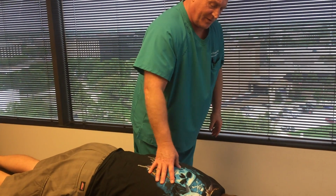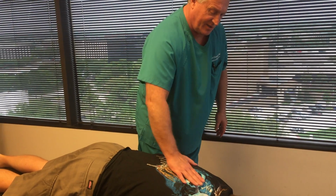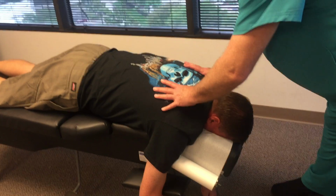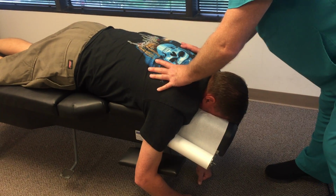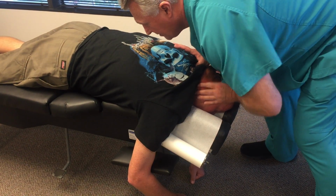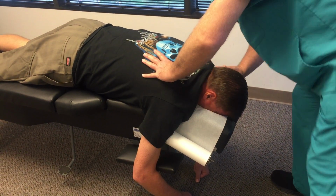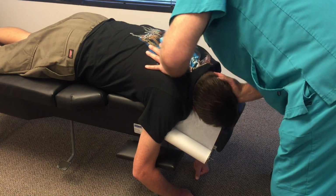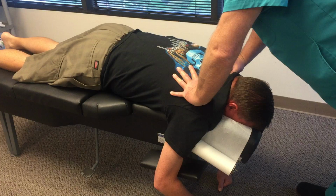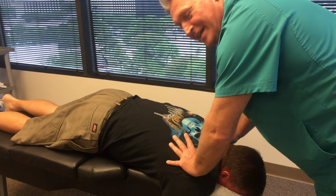You got a little bit of rib distortion right here, so I'll be adjusting those when you're on your back. But he's got T1 and T2 a little misaligned here. These supply your thyroid gland, your heart, and your lungs. Just let your head relax. Oh yeah. I know you felt those. Yes, sir? He's a noisy one for all you crack addicts out there.